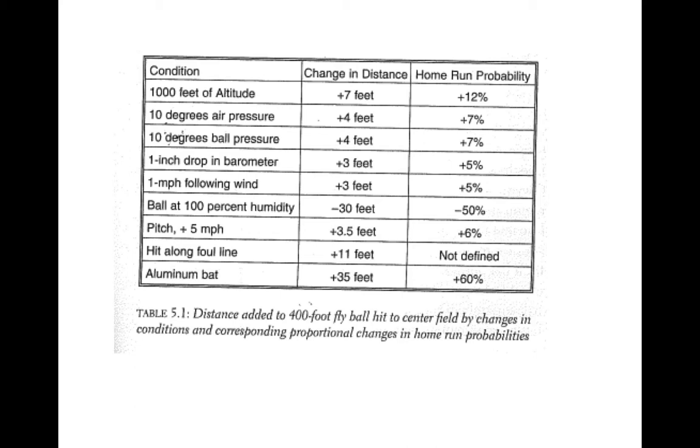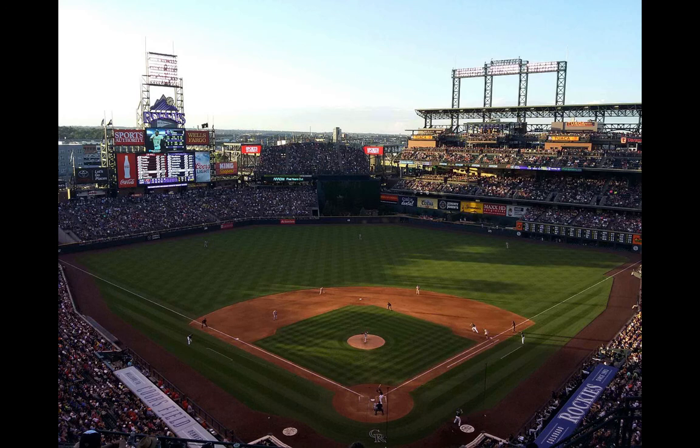We commonly measure barometric pressure in inches of mercury. The typical barometric pressure is 30 inches of mercury. So if we get a 1-inch drop, then the air pressure is going to go down. Again, we're going to get less dense air. We would expect that fly ball to travel an additional 3 feet, given a 1-inch drop in the barometric pressure. A wind of 1 mile an hour in the direction of the batted ball will increase the distance traveled by 3 feet.